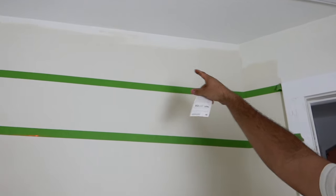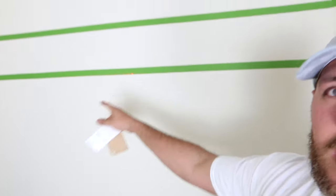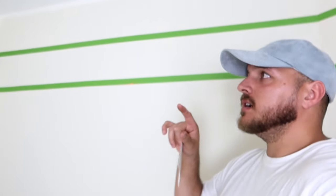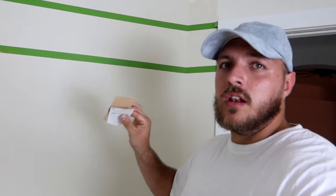So up here, you're gonna have the darker color. I'm gonna start out with that one, and that's how I'm gonna start doing my lines. I went ahead and already started prepping for all of the taping that I need to do so that I can start then doing the darker color now.